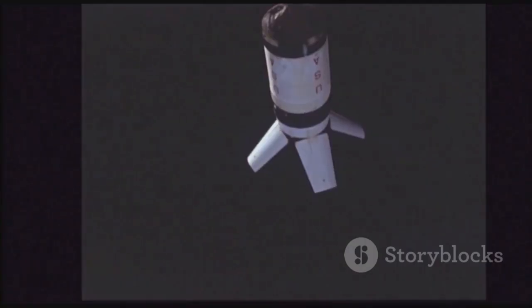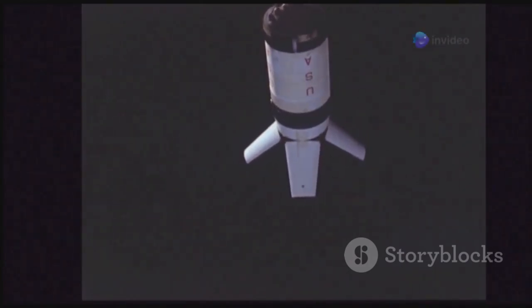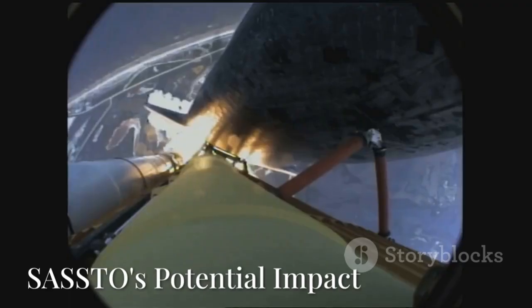Moreover, the political landscape of the late 1960s, with the winding down of the Apollo program and shifting priorities in space exploration, meant that funding for ambitious projects like SASSTO became increasingly scarce. In the end, SASSTO became a testament to the challenges and complexities of pushing the boundaries of space travel.